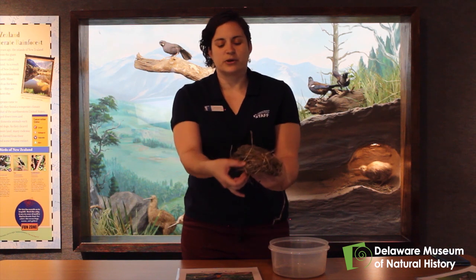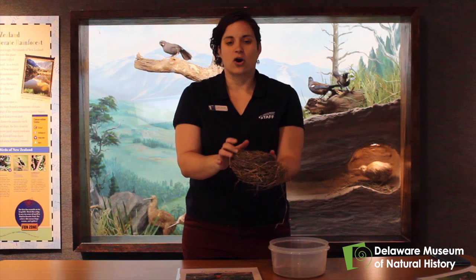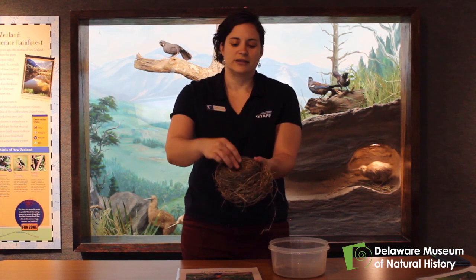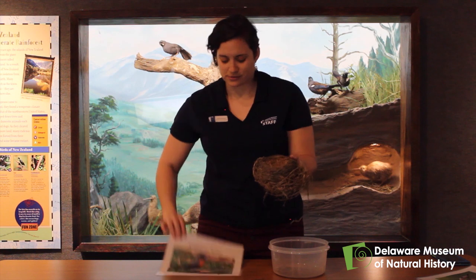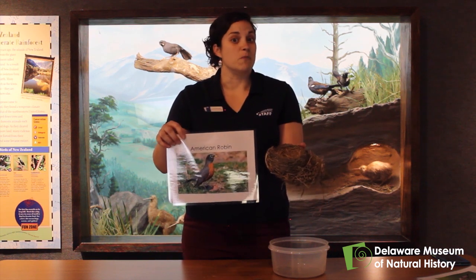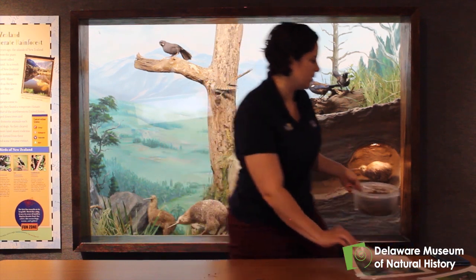So they first build it with all these thicker grasses, then they case it with this mud that hardens, and then they line it with finer grass like this. This is what makes it nice and soft for the eggs and then the babies in there. So this is a robin's nest. That's pretty impressive work. I'm going to show you another one that's even more impressive. Put that away nice and carefully.